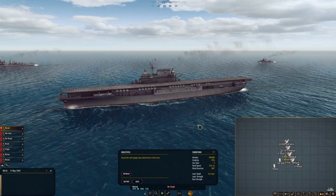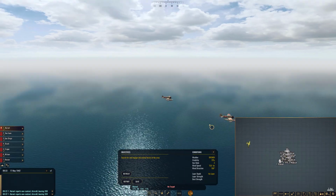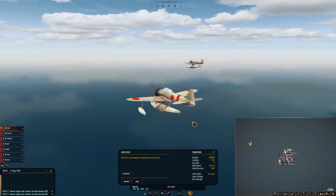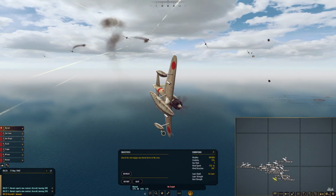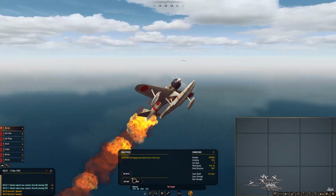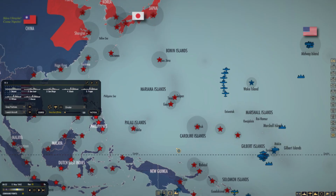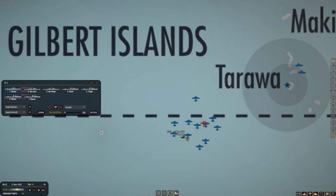Probably roofs, maybe? Yep, that's what they are. There's only 2 of them. I don't even think I'm going to bother with this. Yeah, that didn't take long. They're both down. We'll retreat. And continue. Should be able to see this task force here soon.